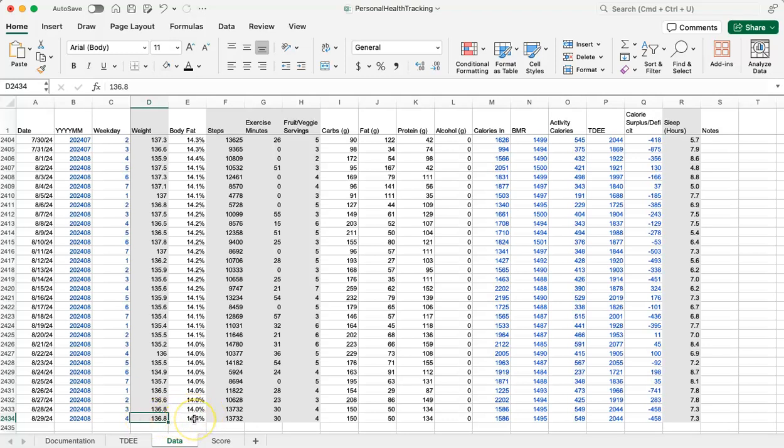You'll copy those numbers in here. You'll copy in the step count from your step tracker. You'll estimate the number of exercise minutes you had that day and enter that here. Same thing with fruit and vegetable servings. You might be using a calorie tracking app to track your calories and macros, so you're going to enter your macros in these cells.